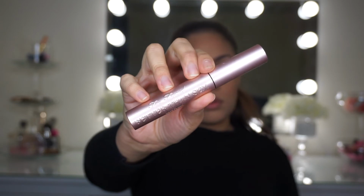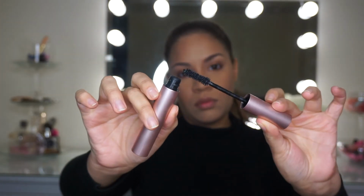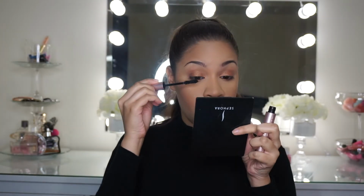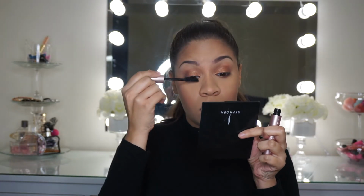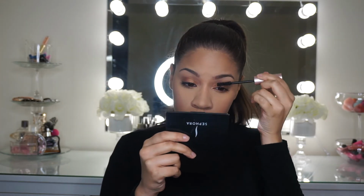So the last item that we have is the Too Faced Better Than Sex mascara, and this retails for $24. Indulge in a mascara that actually lives up to its name. Too Faced Better Than Sex separates, coats, and curls each lash to a voluptuous perfection.